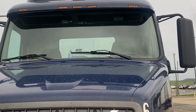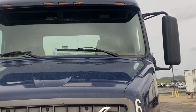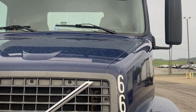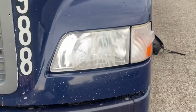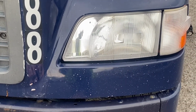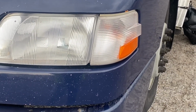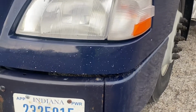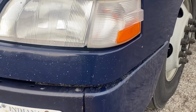My clearance lights are the proper color. They are securely mounted, not bent, broken, or cracked. My windshield is securely mounted, not bent, broken, or cracked, with no obstructions. My headlights are securely mounted, proper color, not bent, broken, or cracked. They have two functions, high beams and low beams. I have my turn signals that are securely mounted, proper color, not bent, broken, or cracked. It has three functions: turn signals, hazard lights, and parking lights.